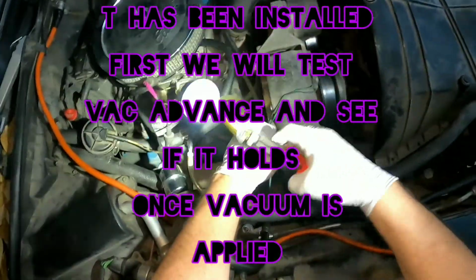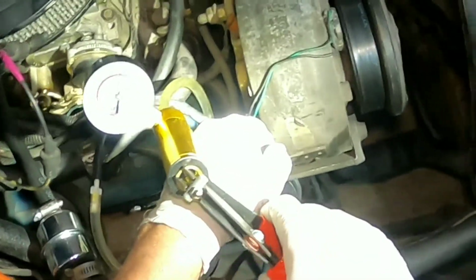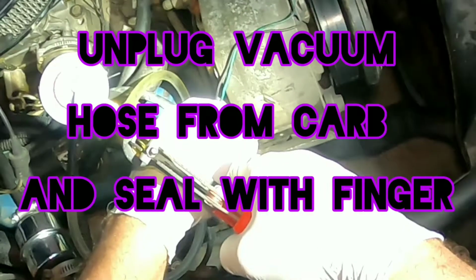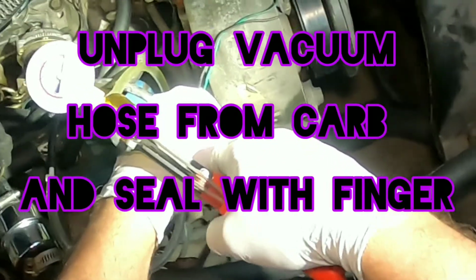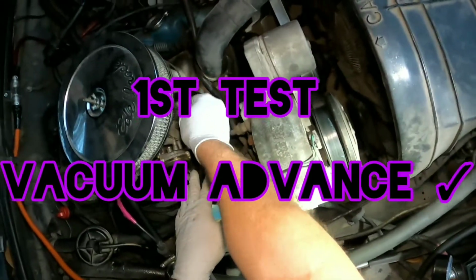What we want to see now, this vacuum is going to leak a little bit. But see how it's holding vacuum? Okay, so that tells me that's a good diaphragm that's in there, right? Okay, so now the next thing we're going to check is, let's rehook this up.